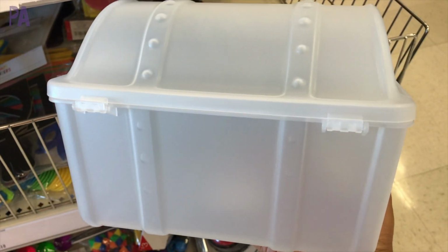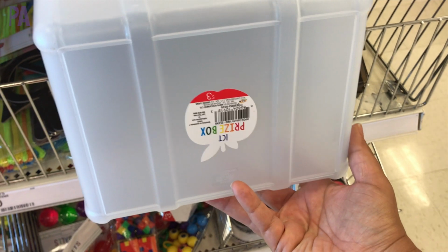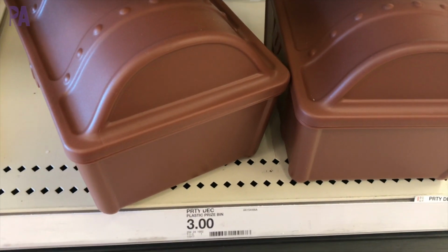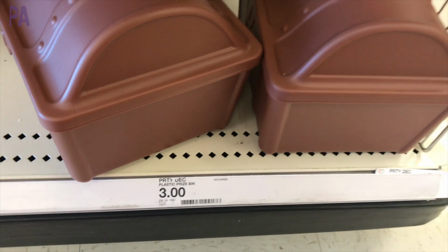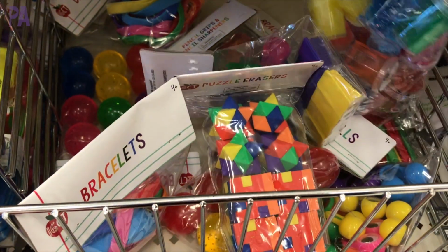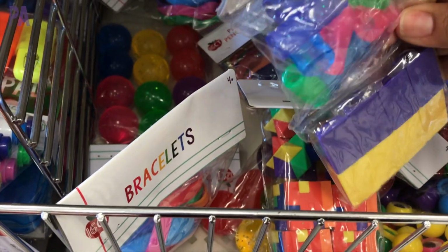I think this is adorable. It's a little plastic treasure chest, whether or not you're doing some sort of prize system in your home or in your school because you're a teacher. These are great. They also come in the brown, and not only that, they have all of the things that you could put inside, lots of little trinkets, little prizes, but of course you could fill up these treasure boxes with anything else that you have around the house.